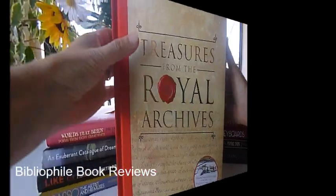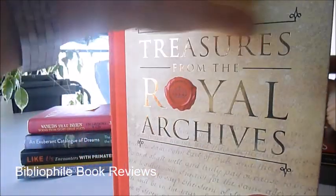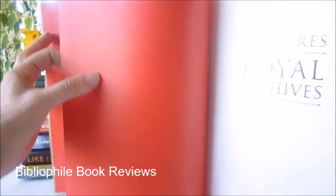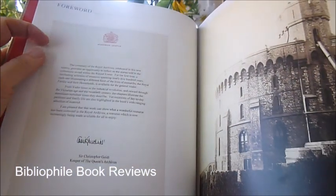This one was published at £29.95 and it's only £10 through Bibliophile Books. It has a blood red satin binding, gold tooling, and it is a handsome large volume of the Royal Archive from Windsor Castle.